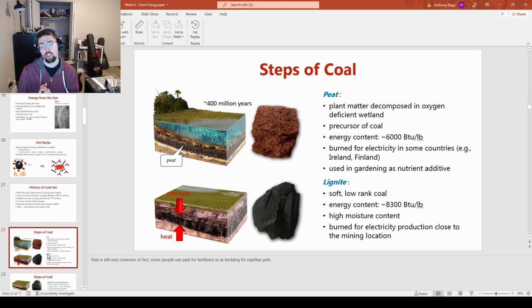And lignite's not a super useful type of coal. It's not very pure. It doesn't have a ton of energy. It is generally only used for power if it is close to the location, right? So if we don't have to do a lot of transportation, then it's a really appealing thing. Otherwise, not super good to have.